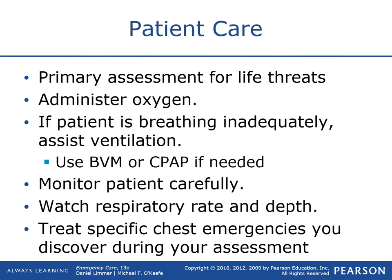Keep on reassessing your respiratory rate and depth. If that's changing, one or the other or both, that's a sign that the patient is getting worse, so that could be a progressing emergency happening in your chest. And then after you've assessed your ABCs and you make sure those are intact, then we'll treat the specific chest emergencies during the secondary assessment. So if you have just a normal laceration or anything that's not life-threatening, that's when we treat it in our secondary assessment as we discover it.